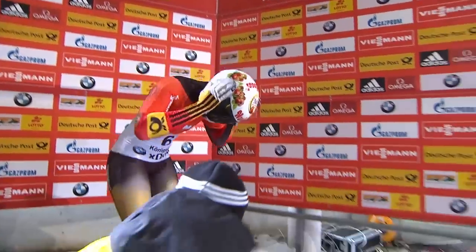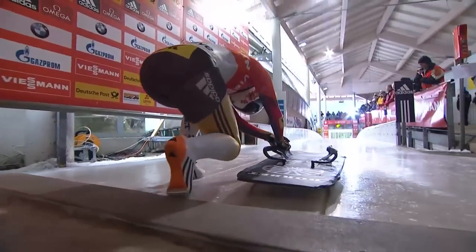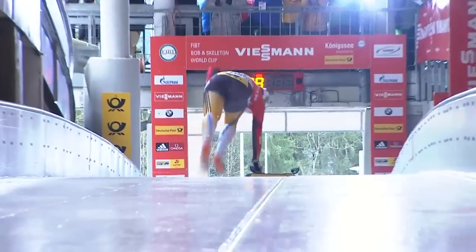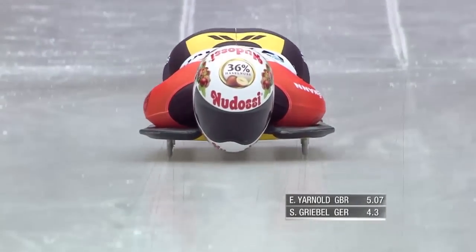But Ben Sanford, the Germans come fully formed to the World Cup. They're not still learning. They know what they're about. They really do. They've been sliding for a long time, these athletes, and they have a lot of experience on the German tracks in particular. And so they're expecting good results. They want to be on the podium here.